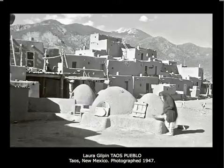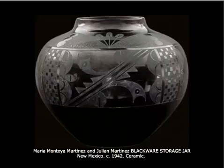And one of their traditional ways was this ceramics. This is Maria Montoya Martinez, and she was one of the people that was very responsible for popularizing the ceramics of the Southwest Native Americans. Her style is very distinctive.